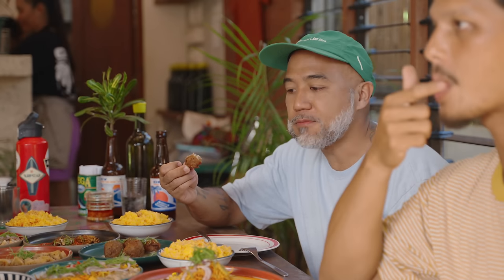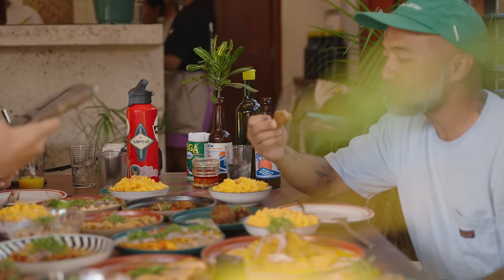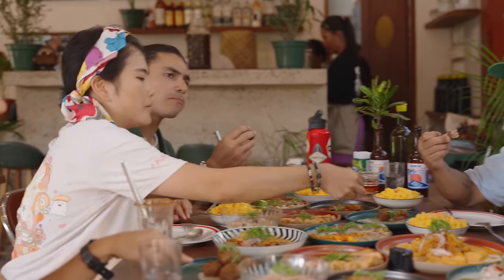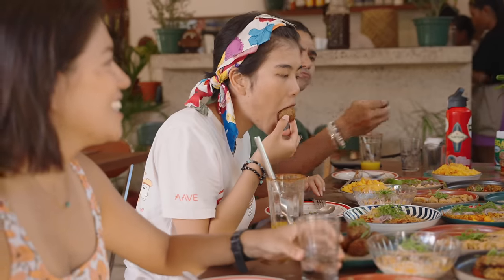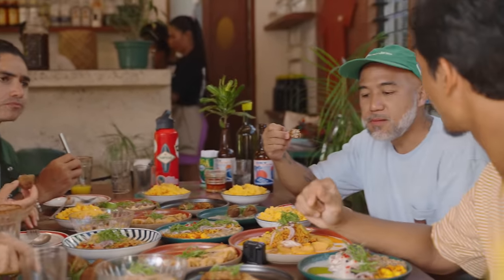Mm. Yeah. Wow. This is nice, fish balls. Fish ball, yeah. No extenders. None. Pure fish. There's a little bit of sesame oil, you know. What's the sauce again? The sauce here actually is like a shawarma sauce.